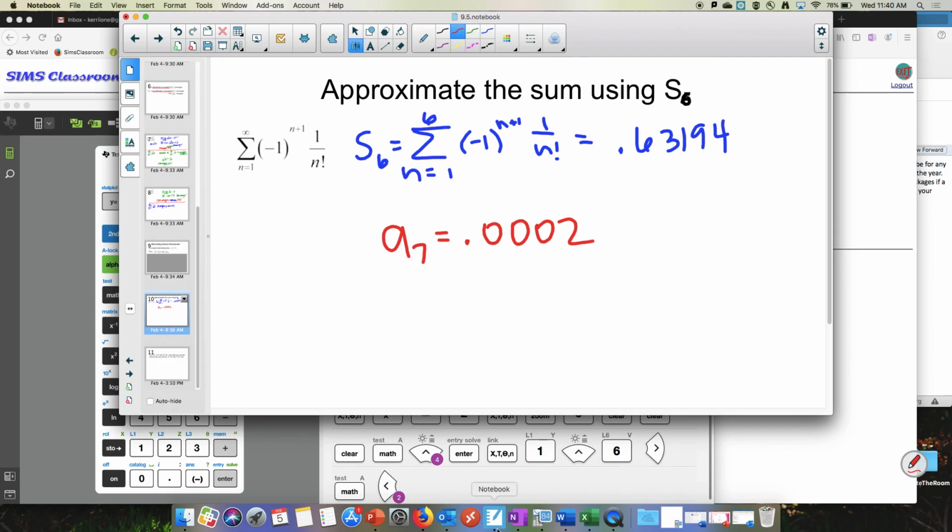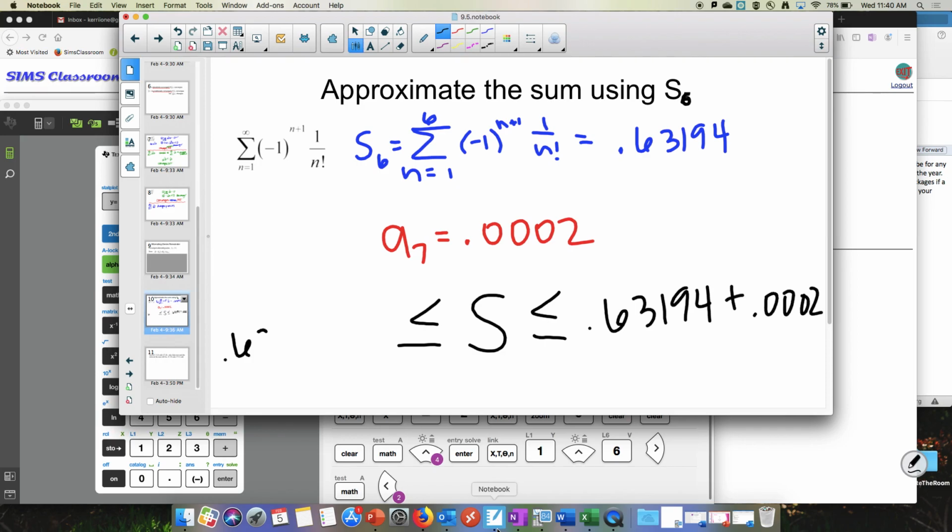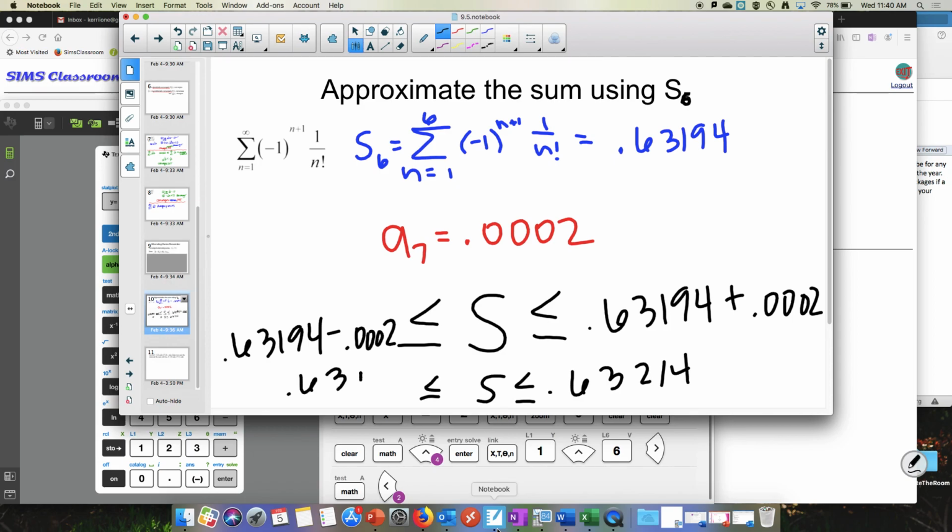Okay. So what this is saying is that our actual infinite sum would be in between 0.63194 plus that next term and 0.63194 minus that next term. So we actually have a pretty good idea as to what the sum is, to a couple decimal places, right? We know that the actual sum will fall in between this range because the error is less than or equal to the next term in the sequence. The difference from partial sum to actual sum is less than or equal to the next term in the sequence.